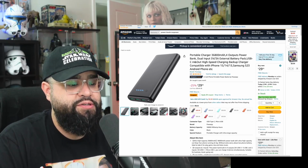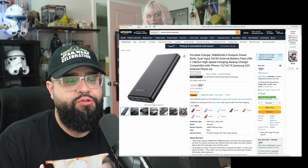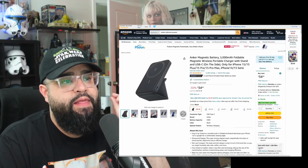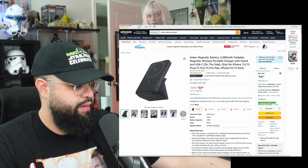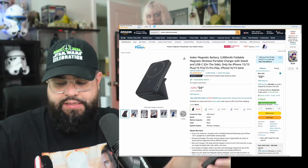Because usually, celebrations are very long days, so you definitely want to have some sort of portable charger. I bring two with me. I bring a power bank, and then I bring this right here. I love this Anker magnetic charger because it's quick and easy.